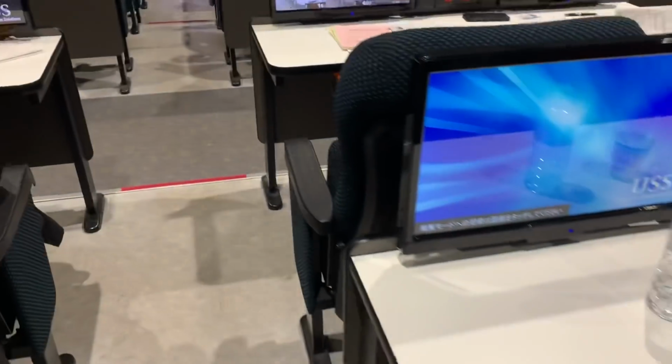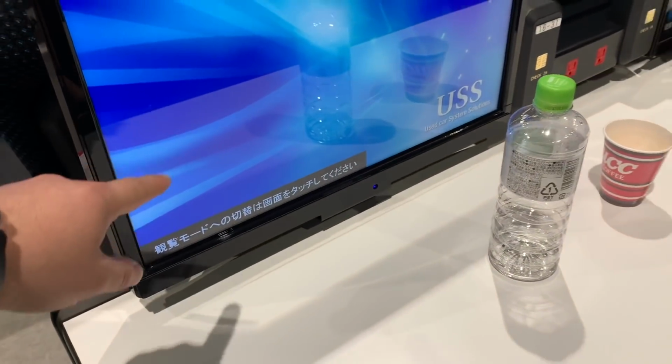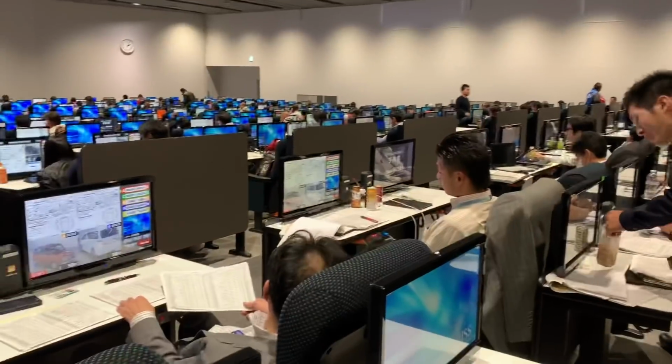But basically, if the PC is open, it has a blue screen like this. And if it is reserved, it has a screen just like over there. It says reserved seats. And you can reserve a seat for up to 5 minutes actually at this house.